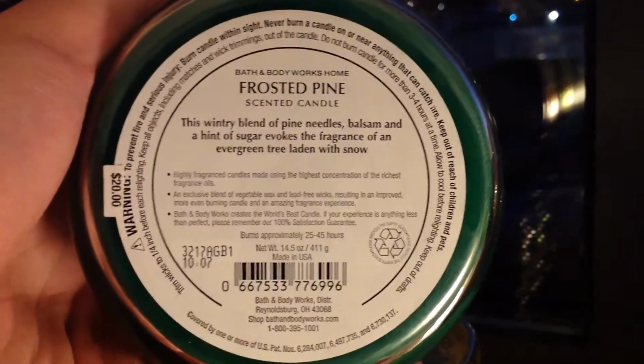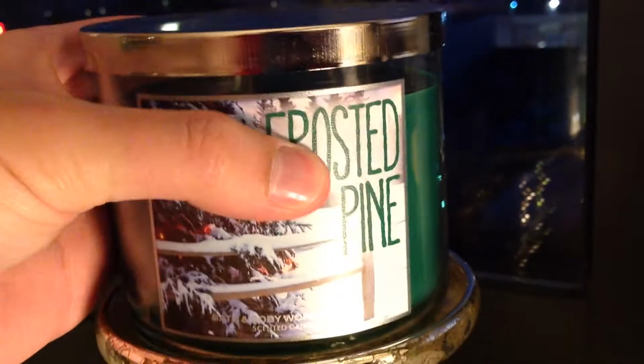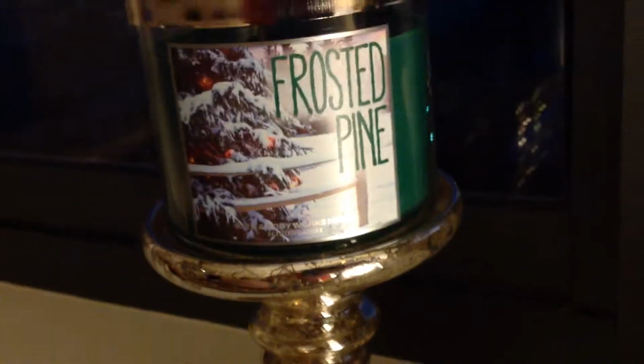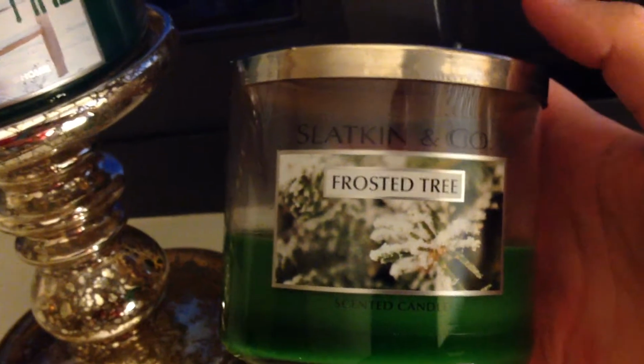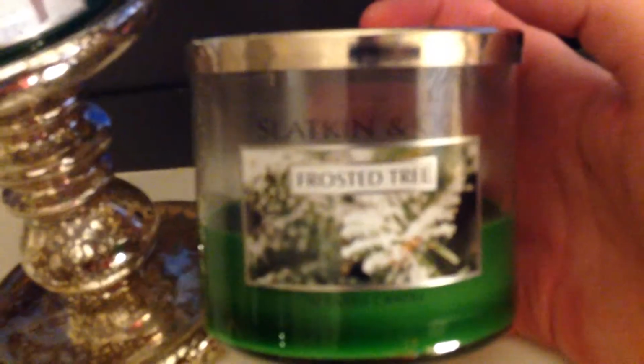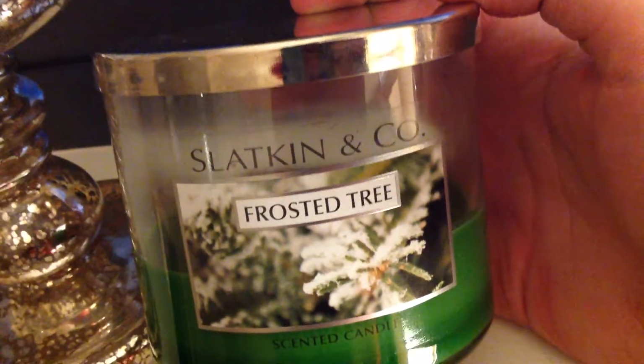So now when I read that, I thought, okay, well, it doesn't seem like Frosted Tree. I'll show you Frosted Tree. I loved it so much back in 2010 that I held on to it and could not finish burning it. I don't even think I lit it last year. But you see here, Frosted Tree, it was back in their old style labeling, very similar, just a pine tree with some snow on it.